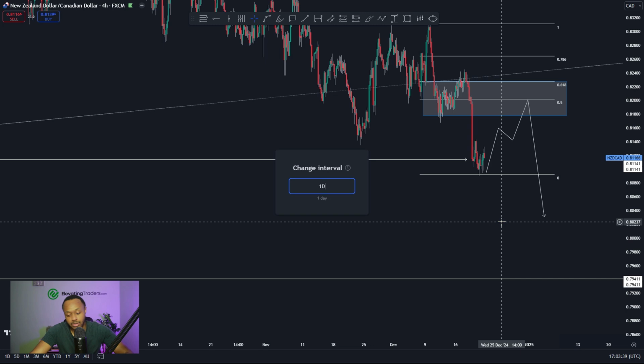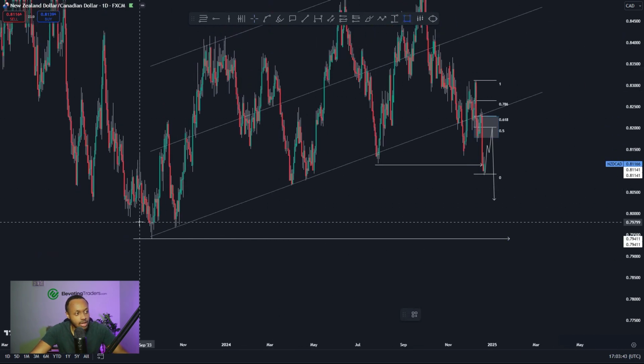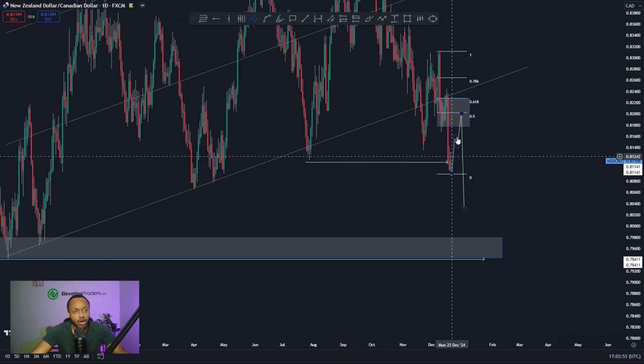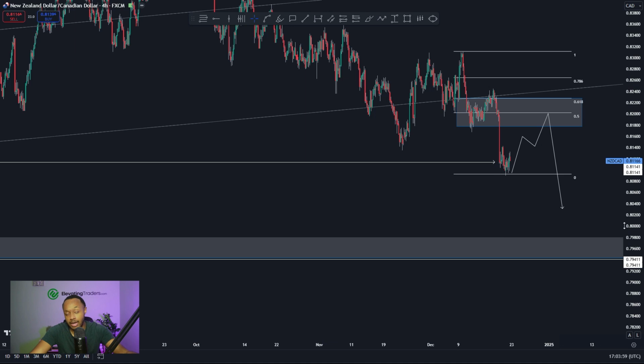And I do expect us to eventually come back to the lows here, but of course, probably not going to look to take that in one trade, especially with a pair like New Zealand CAD. I highly doubt we just have a big sell-off unless maybe some momentum comes in from somewhere. We probably are going to be a little bit corrective on the way down, so there'll be probably multiple pullbacks to take advantage of and trade.